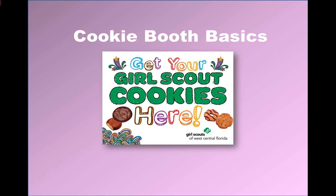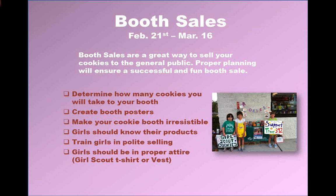Cookie Booth Basics. With this Cookie Booth module, we will discuss the ins and outs of a cookie booth. Booth sales start on February 21st and end on March 16th.